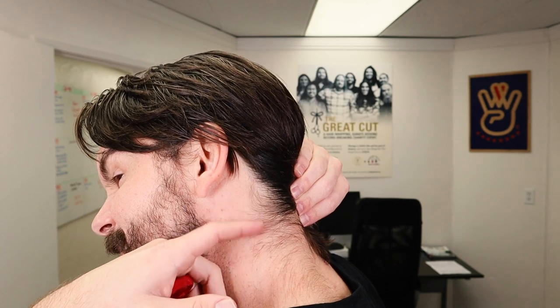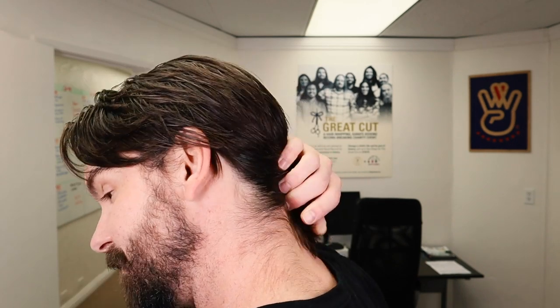So number two is the back. Now you can start getting a little bit of a mullet look as that hair grows out. Some guys like it, I personally do. One thing I am interested in is getting just a line, a nice clean line in the back there, just to clean up the neckline and just make things sharp.